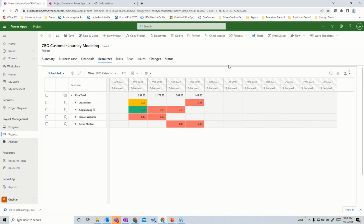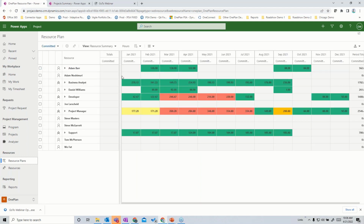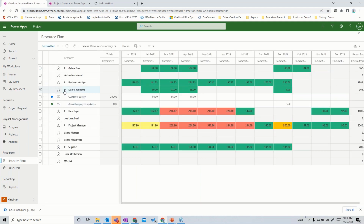What's nice about this is when we start adding these capabilities into the mix, we can actually look at overall resource plans for the entire organization. So as we build that up on a project by project basis, I can look at something like this and say, okay, now across the organization, what is Daniel Williams on?